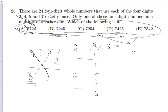And then if it's a 4, and we multiply it by 3, then we'd get a 2 as the last digit, which means this is a possibility. So 7,254 isn't even a possibility. So now we've narrowed it down to 3. We know that it has to be a multiple of 3, so the best way to proceed is actually just to do your division. Just divide B, D, and E each by 3 and see if it gets your answer.